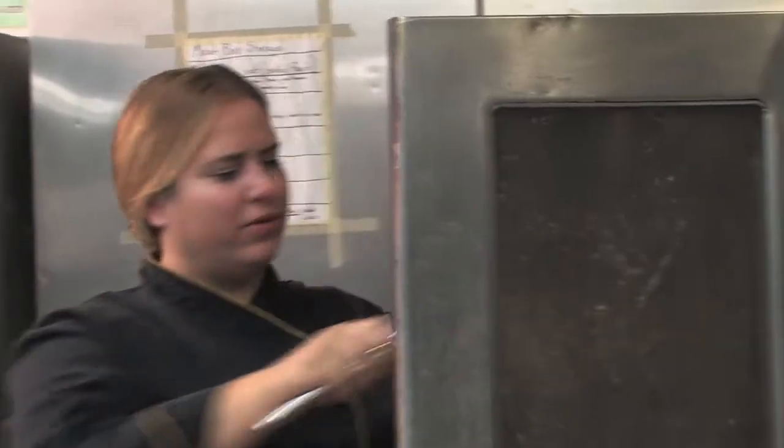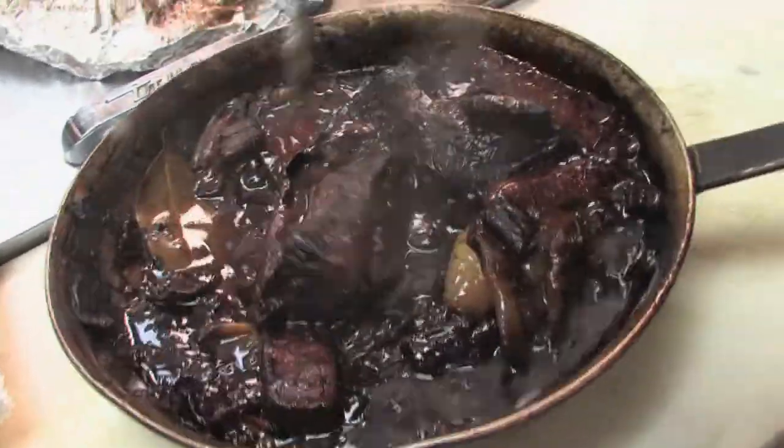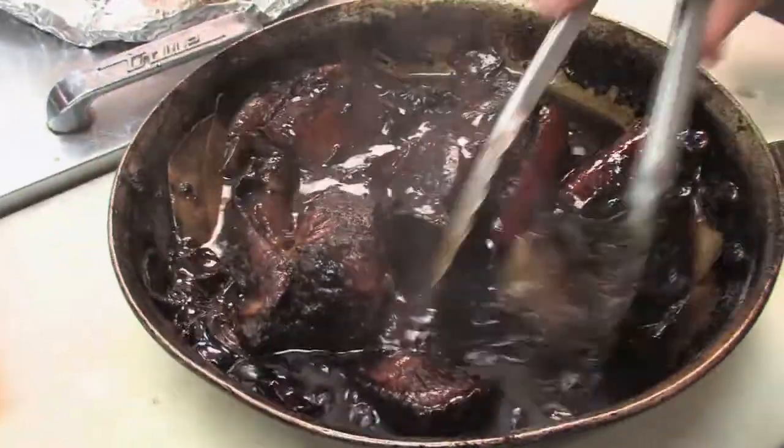Okay. I've got one that I made earlier. You can see how that's cooked down. Look how thick the sauce is. And the color of the short rib. So it's plate up time. We're ready to go. Here we go.